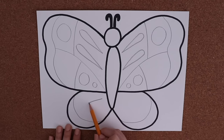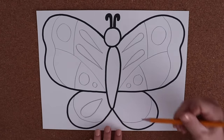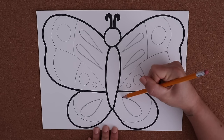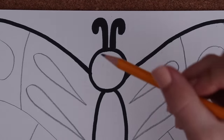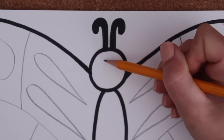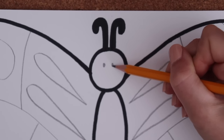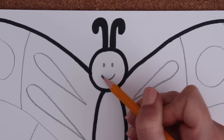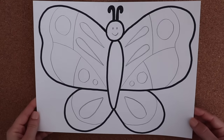On these smaller bottom wings, I'm going to create a bigger raindrop shape with a wider base from the point around and out, back to the same point. When you're happy with all of your drawings and all of your designs, you can draw the face. I'm lining up the butterfly's eyes with the antenna and creating a nice sweet smile. When you're all finished and satisfied with your design, it's time to add color.